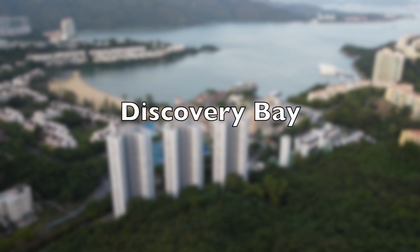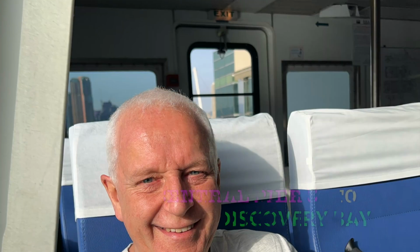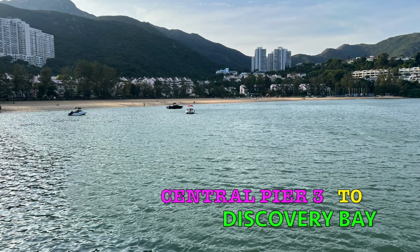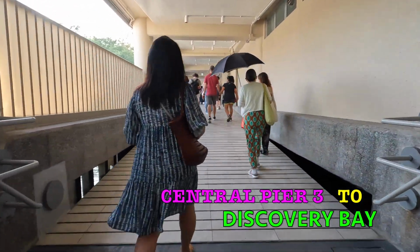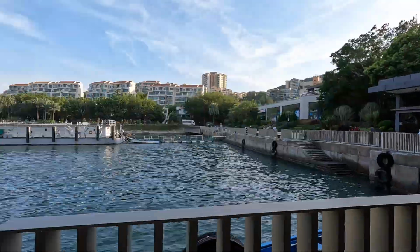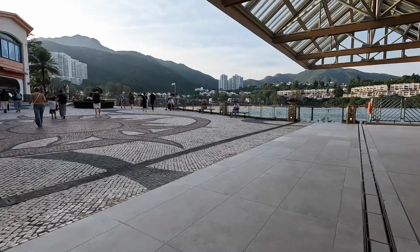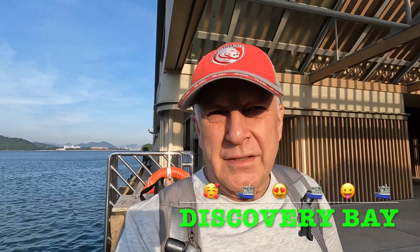Today we're at Discovery Bay, one of the most scenic and unique spots in Hong Kong. If you're looking for a relaxing getaway from the city hustle and bustle, this place is a must visit. Join me on this, which is my own personal snapshot of Discovery Bay. It's a bit windy, hopefully I can get the drone up, but we'll see.